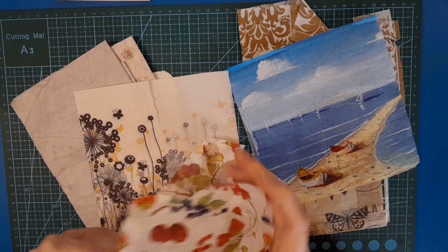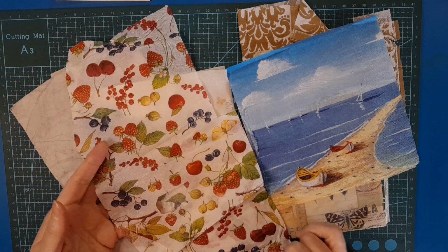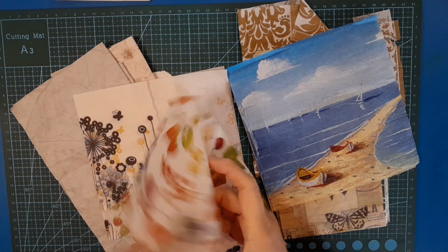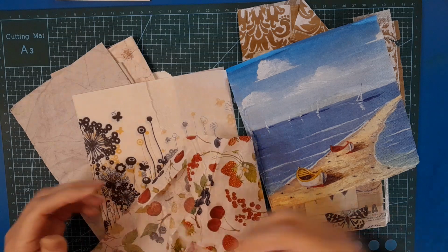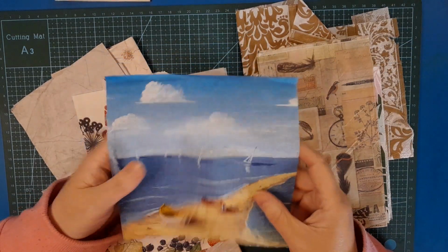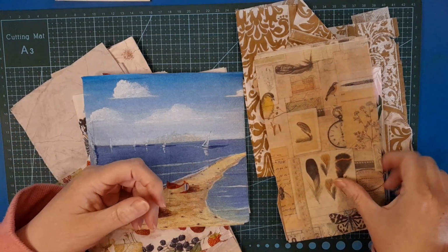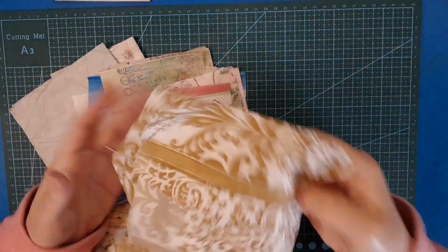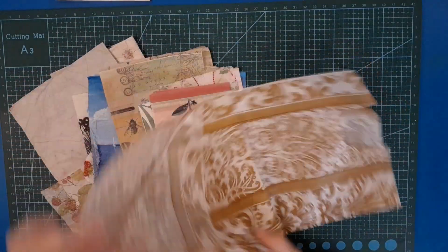Most of them are ones that I've been sent. Oops, I've obviously cut something out of the middle of that. Hopefully we can work around that. And I've cut into the other side as well. Let's just tear off that bit because it's not going to be any use. This one I know I picked up at a second-hand store, I think. And then I've got some that Selena sent me. And this one is just a scrap out of my ones that I already had.